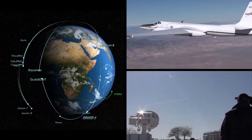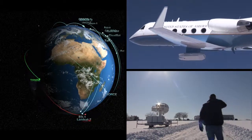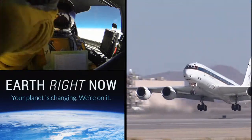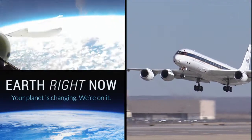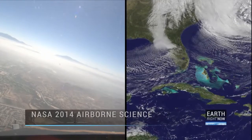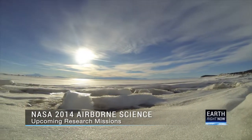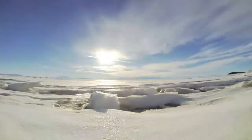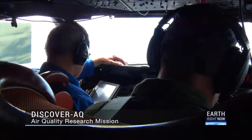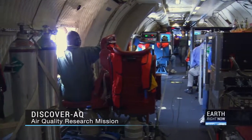NASA observes the Earth from land, air, and space to better understand the environmental changes taking place on our home planet. Over the next several months, the NASA Airborne Science Program will send its fleet of flying laboratories to locations around the world to study the air we breathe, tropical storms and hurricanes, melting polar ice sheets, and how ecosystems respond to climate change. NASA scientists will study ground-level air pollution in the Denver area in the fourth and final field campaign of the Discover-AQ mission.